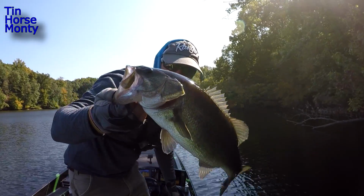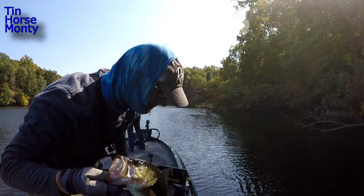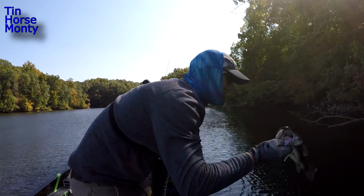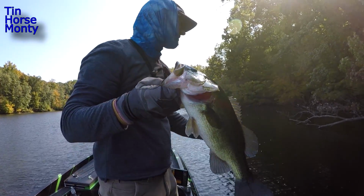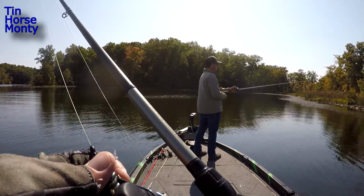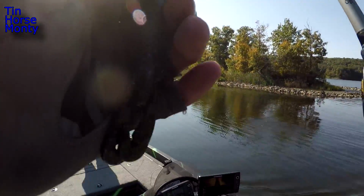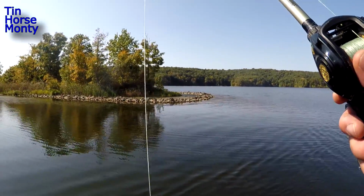There you go, another good solid fish. Jeez. My man's putting me on him. Lighter weight, yeah, for 1 ounce. I don't know. Bite already? Yeah. Damn, it's like that. Boom.